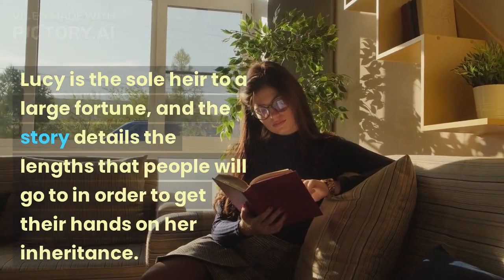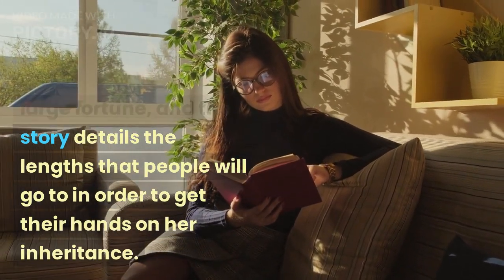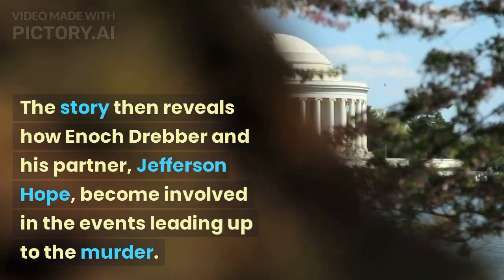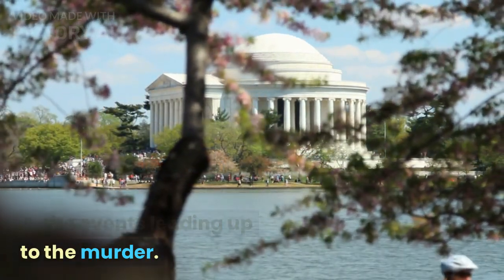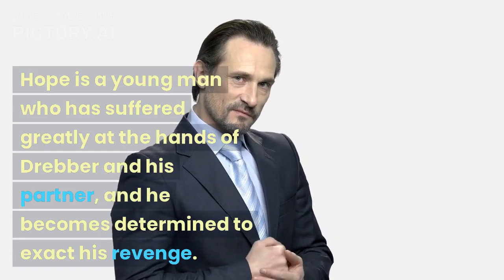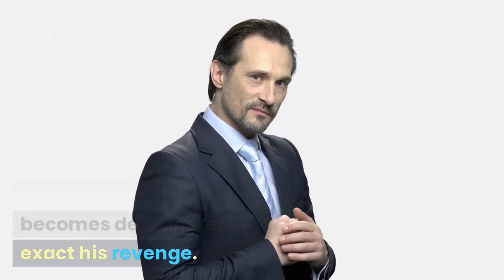Lucy is the sole heir to a large fortune, and the story details the lengths that people will go to in order to get their hands on her inheritance. The story then reveals how Enoch Drebber and his partner, Jefferson Hope, become involved in the events leading up to the murder. Hope is a young man who has suffered greatly at the hands of Drebber and his partner, and he becomes determined to exact his revenge.